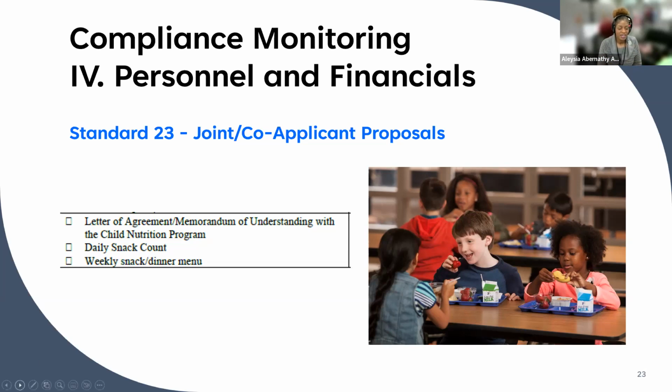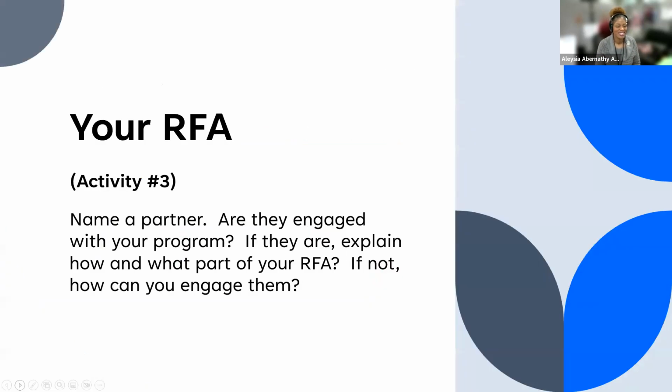All right, we got another activity. Name a partner. Are they engaged with your program? If they are, explain how and what part of your RFA this is addressing. And then if you don't have a partner that's engaged, you have them on a list, but they're not engaged, what are some things that we could do to engage them? So let's just start with the first one. Anybody want to share out a fantastic partner that they have that is engaged with your program and just talk to us a little bit about it?